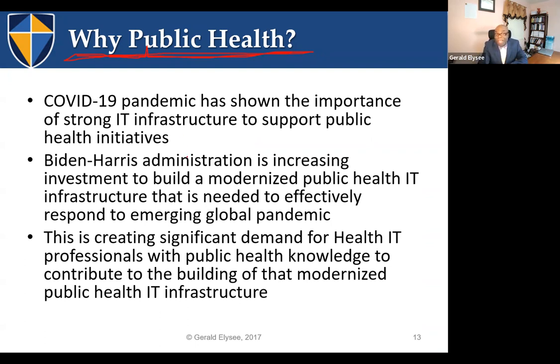So that's going to take a while. But with regards to the public health IT infrastructure, we have not made a lot of investment in it. And this is why it cannot support those kind of pandemics, right? So the first sentence actually speaks to that, right? That COVID-19 has shown us the importance of strong IT infrastructure to support public health initiatives, right? Because you need to collect data from so many hospitals, from so many doctors.